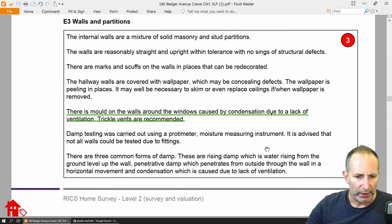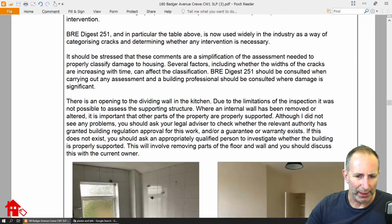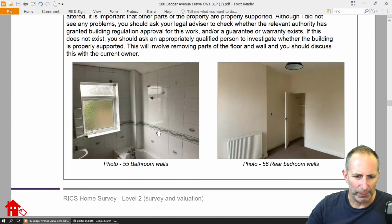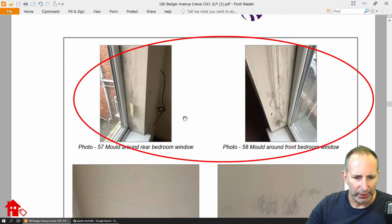So the next thing talks about more mold and lack of ventilation. A lot of this is just lack of ventilation, especially in places like the bathroom. It's where people don't open up the windows properly and let the air circulate, and therefore somebody has a shower, you get moisture and that sort of issue. It's a kind of non-issue. And here we have some mold around the window.